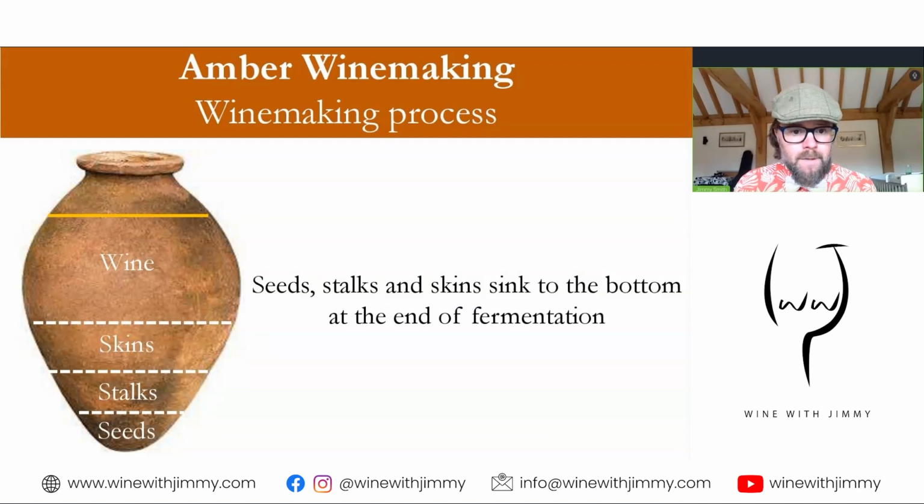The shape of the qvevri encourages circulation of the juice and grape marc. Now, think about how many modern wineries today are implementing the likes of concrete eggs. It's a very similar thought process behind it in terms of that circulation. Now, grape pips naturally fall to the very bottom, being the most dense, stems on top of that, and then skins on top of those, like I have identified in the picture you see just there. This keeps the wine in contact with the skins, but not the more bitter pips and the stalks. The wine is then racked off either into a different qvevri or a different vessel, depending on the winemaking choices.